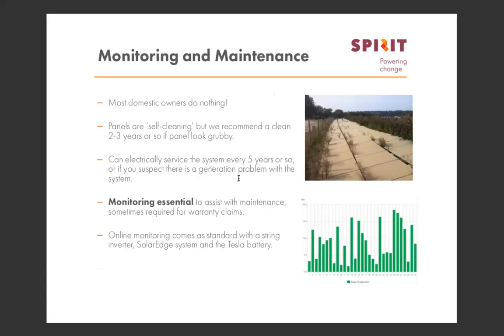You can electrically service the system. Generally, there's not a lot you need to do, because if you notice there's something wrong with the system, then you'd have to do something. So if you've noticed there's a problem where it's not generating, you can get it electrically serviced. If you just want to keep it ticking over and making sure it's producing as best as it can, it'll be about every 5 years or so, probably once before the warranty on the inverter's up, so I'd say just before the 10-year term. But generally, if it's working okay, I wouldn't worry too much about it.